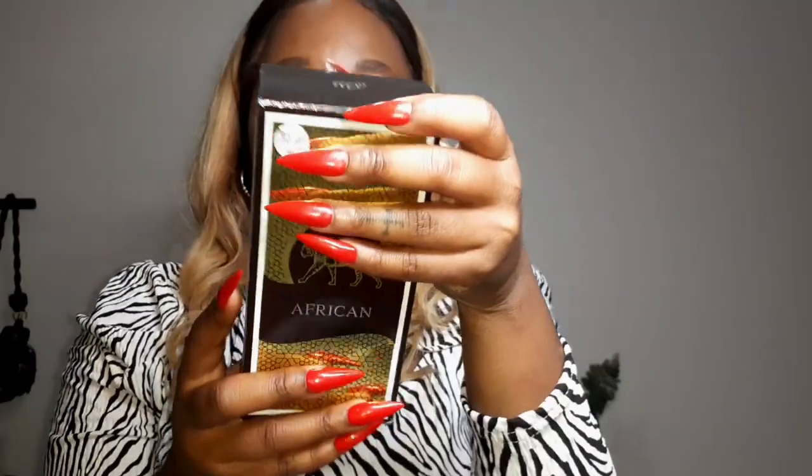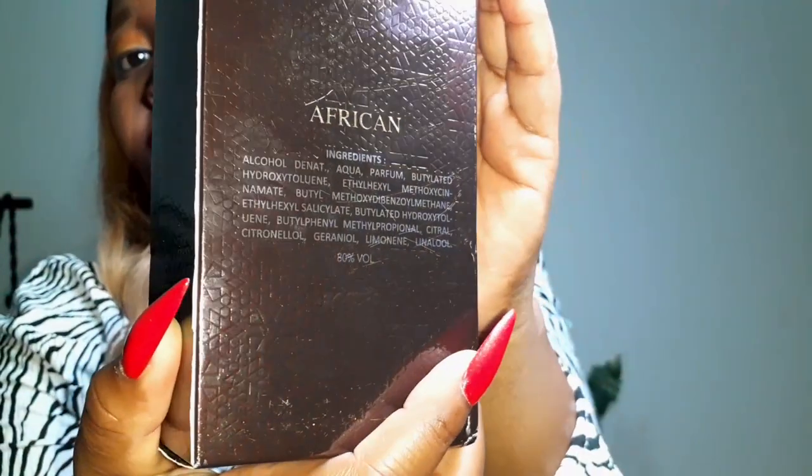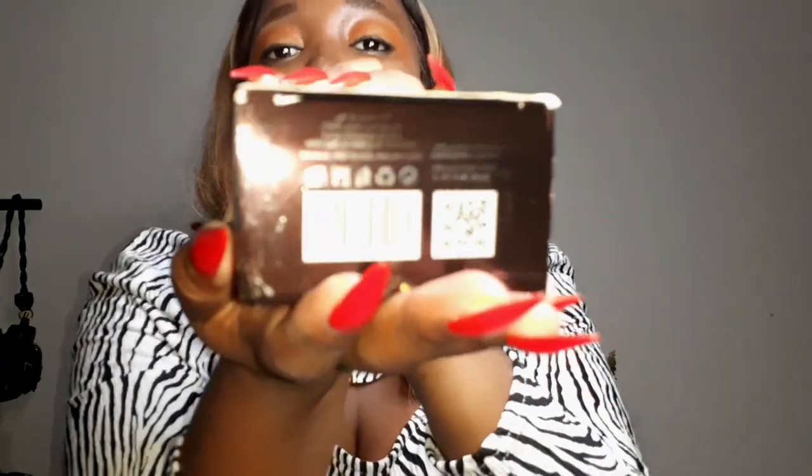This is the African bottle. These are the ingredients at the back. I hope you guys can see them. Guys, this smells so good. It's Arabic. It smells amazing. Oh, this is amazing, guys. It's Arabic. She imports them into South Africa. And it lasts the whole day. I can literally still smell it on my body.